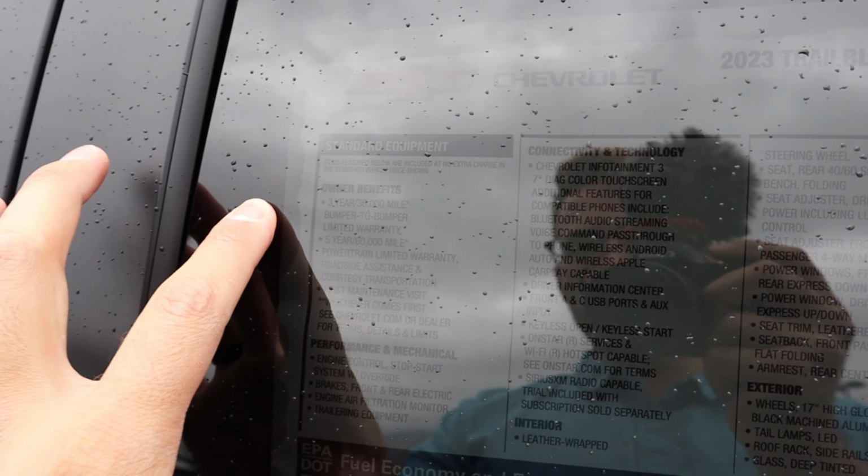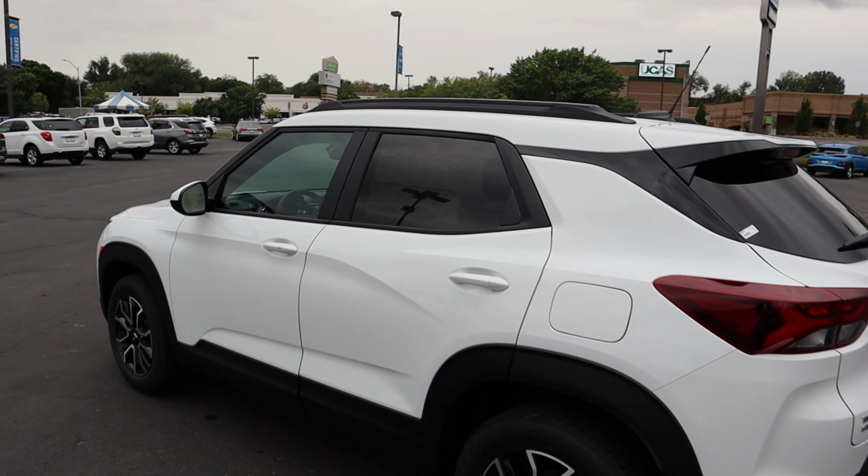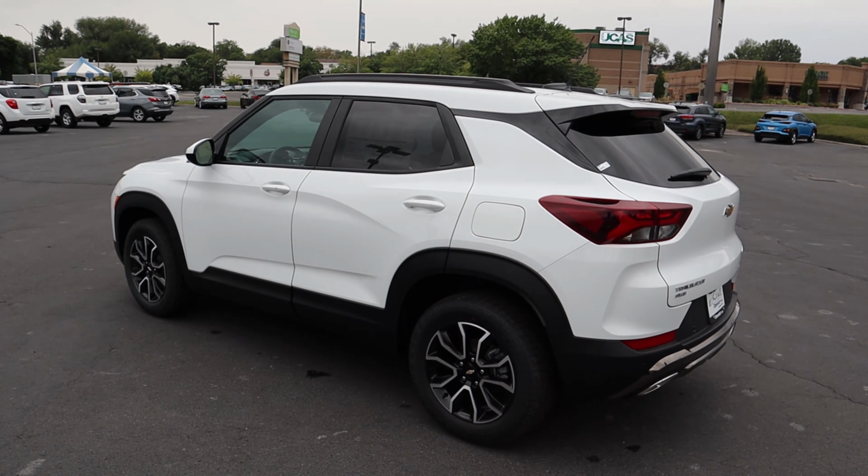Warranty information: 3-year 36,000 mile bumper to bumper, 5-year 60,000 mile on the powertrain. $27,400 is the base price. This has a couple packages added to it, including a retrofit for the heated steering wheel later, so we do have a credit for that, so that's why I didn't eliminate. Anyways, $29,385 is the total MSRP on this Trailblazer Activ. Let's see how it drives.